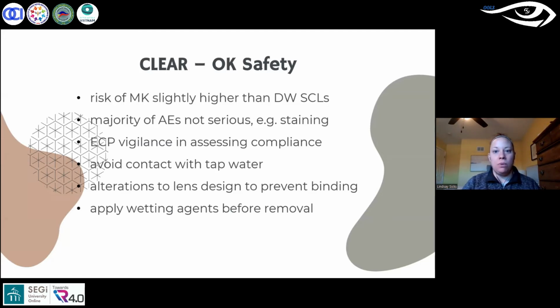So depending on what you want to do, we have daily wear soft contact lens options, or even daily disposable daily wear soft contact lens options now. But for patients with corneal astigmatism, orthokeratology might be a better option to control their myopia. So we give patients the option and the different advantages and disadvantages and let them make a decision.